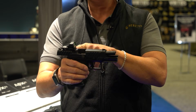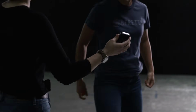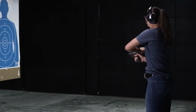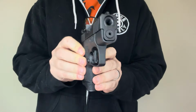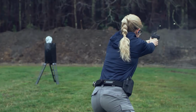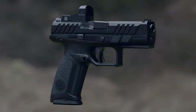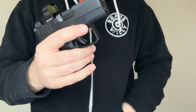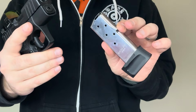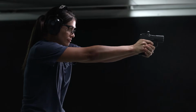For a pistol that lets you add a red dot, stay under budget, and still shoot ragged holes at 15 yards? That's value. It also comes with a flat-face trigger that's noticeably better than you'd expect from a budget-tier pistol. The PX A1 is the kind of gun you buy expecting pretty good, and then find yourself asking, why isn't everyone talking about this? It's a sleeper, and one of the best surprises on this entire list.